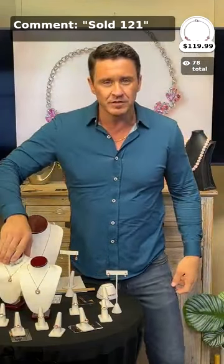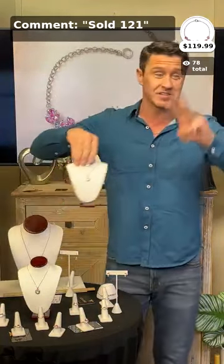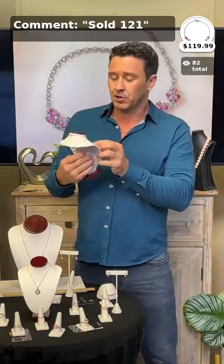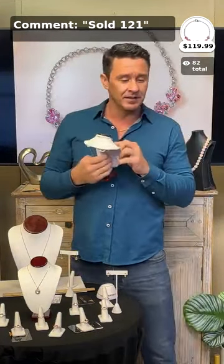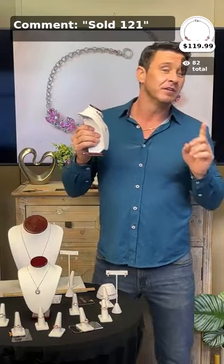That was sold 120. Sold 120 for the big boy. There's only 3 of them, ladies and gentlemen. All right, so what we have for you here, and we're running out of time, so I'm going to go quick, but gosh, I wish I had the time. We have these 3 items left.